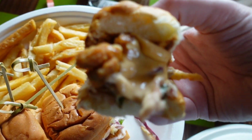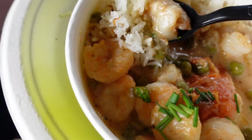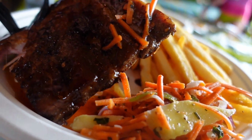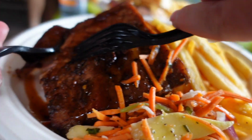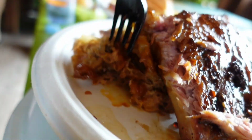And these are the chicken sliders. I'll try the curry here. There's good flavor. So far, yeah, it is good. The ribs should fall off the bone. Yeah, it's a little tough. It is tough. Should not be that way. No, sweet. Very sweet. Pulled pork. Oh, pulled pork, that's right.